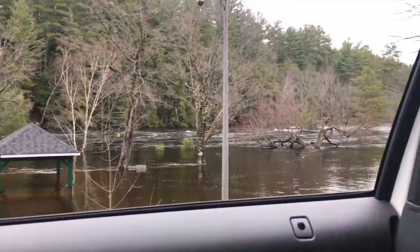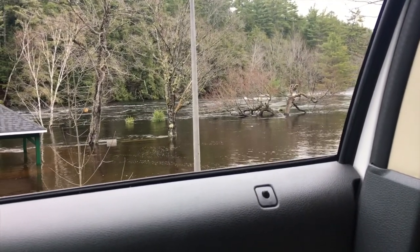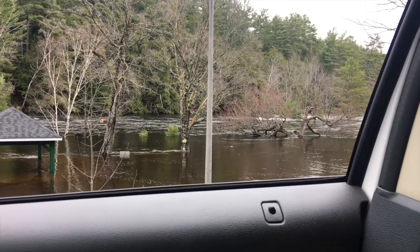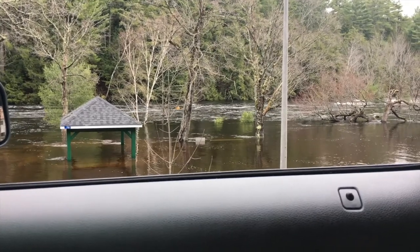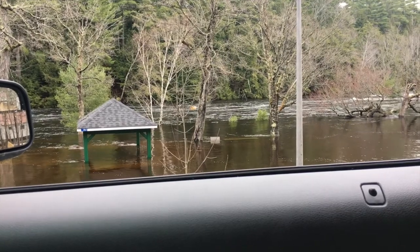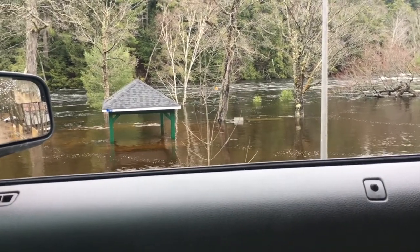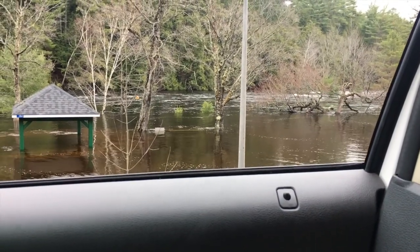We're not allowed to go down there anymore. That's what I meant in the previous video about it being another 3 feet under, and the water is moving ridiculously fast. When we came to videotape last time, the tree, that green building, like the gazebo, we were parked next to it. There's a picnic table in between those two trees. Yeah, in between the two trees right there, that is a picnic table. And we were parked next to this building last time to get footage of the tree.